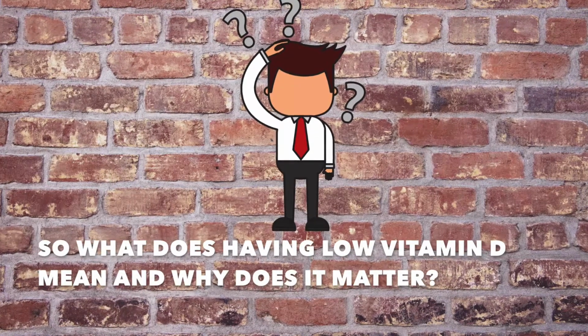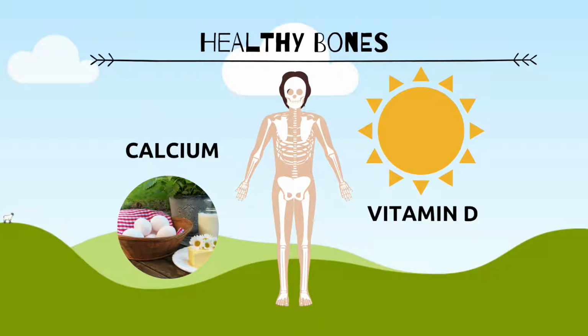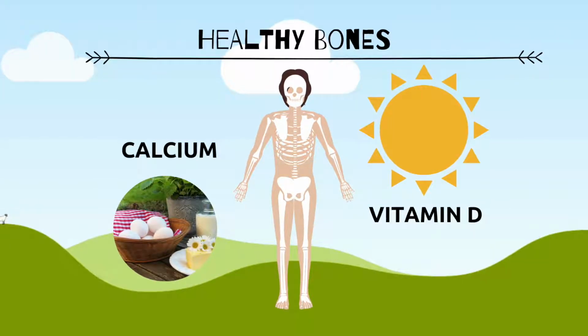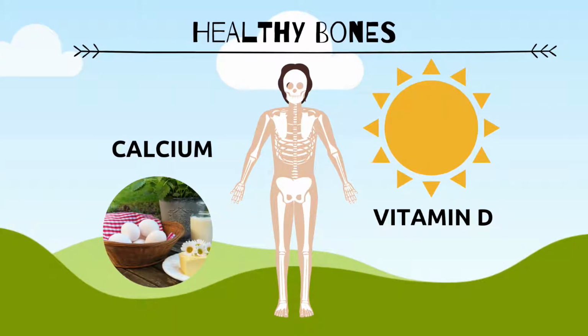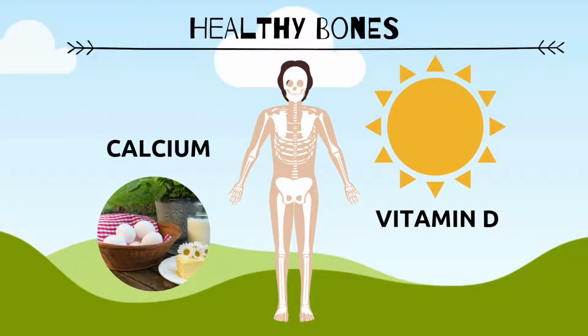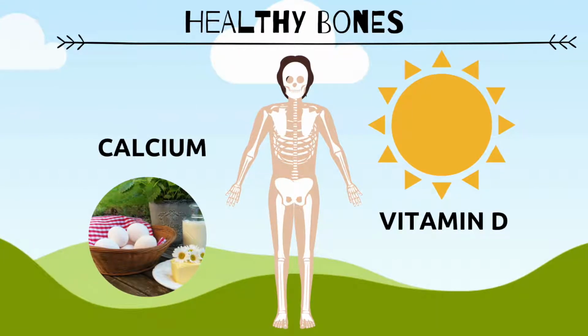So what does having low vitamin D mean and why does it matter? Vitamin D and calcium work together in our bodies to give us healthy bones. Most vitamin D comes from the sun and most calcium comes from the food we eat. Not getting much sun on your skin and not having enough food containing calcium makes it difficult for our bodies to keep our bones healthy.